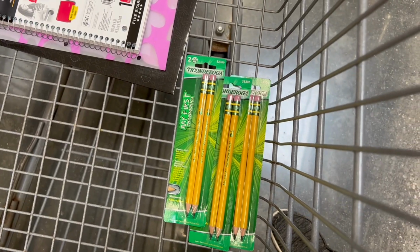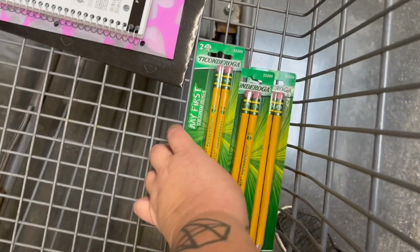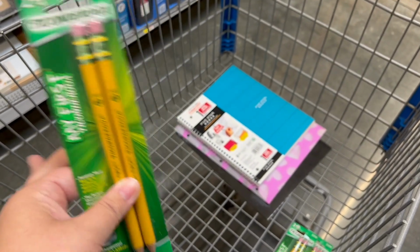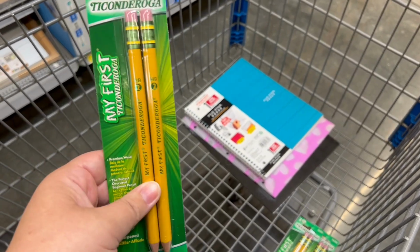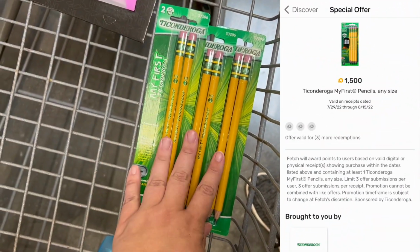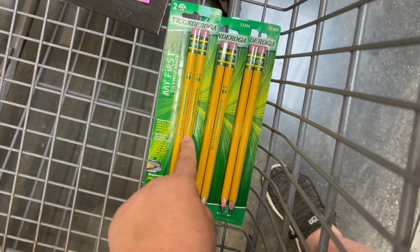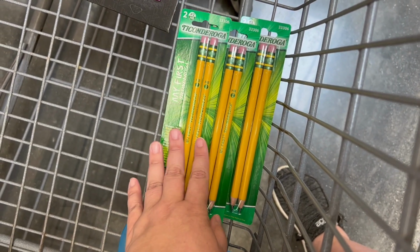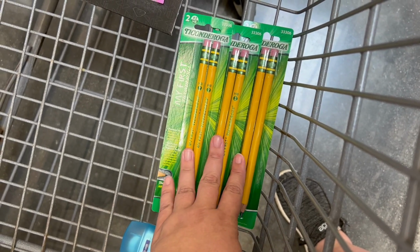Also gonna grab these Ticonderoga pencils, the My First Ticonderoga pencils. They're $1.42. I couldn't film by these pencils, but anyways, they're $1.42. And you'll get back $1.50 or 1,500 points on Fetch Rewards. So you'll make 8 cents on each one of them. So if you max it out for 3 of them, you will get them all free and a 24-cent moneymaker.